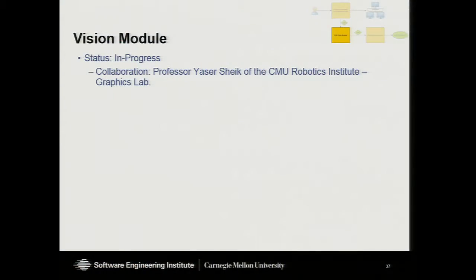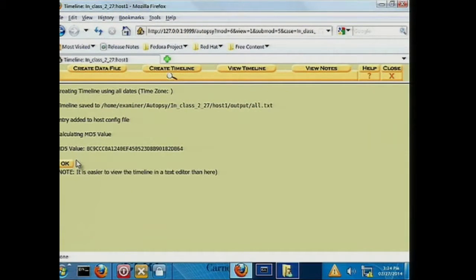So the next thing that we had to do is, now that we have these videos, we have to be able to analyze them. This is where we collaborated with Professor Yaser Sheikh of the CMU Robotics Institute's graphics lab. So him and his grad students worked with us to develop a vision engine that can actually parse through this video and frame by frame go through and detect, okay, what's going on, what's happening on the screen.